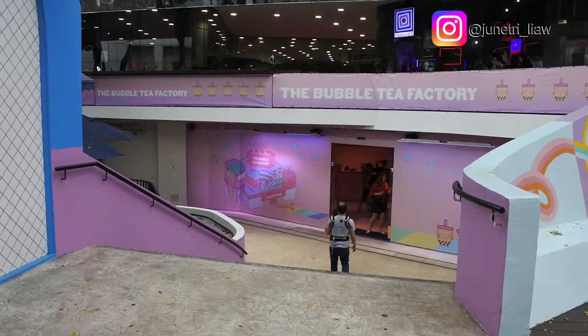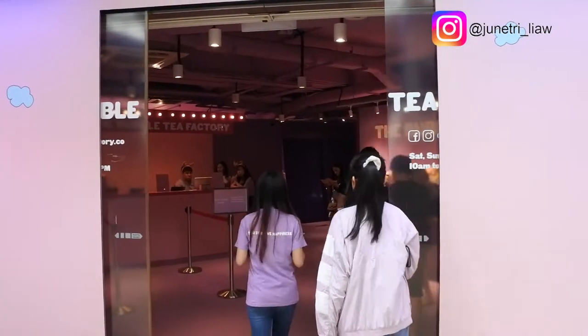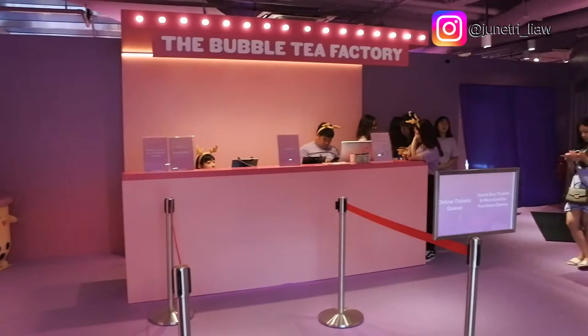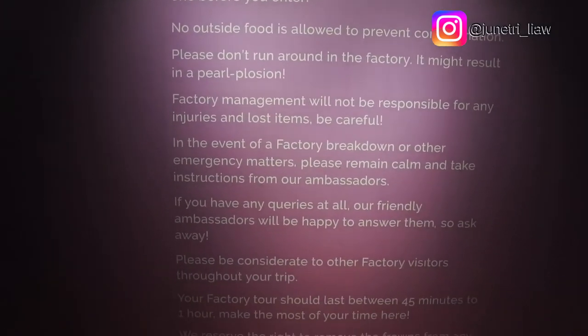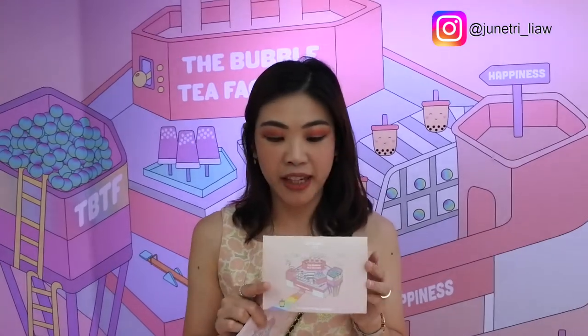We have finally arrived at the Bubble Tea Factory, which is in Scape. Looking in. We shall claim our ticket first. This is the first experience of the Bubble Tea Factory. Here is the look from the main entrance. At first, factory rules. So we get our ticket for the bubble tea factory.